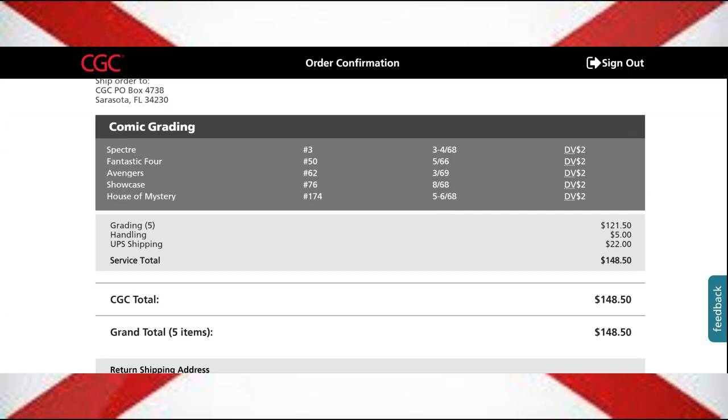Now, if you notice right here, I'm not going to show you my return shipping address, obviously, but here's the grand total, CGC total, right here, they're the same thing. And here's that breakdown, the 22, the 5, and the 121.50, and what it's for. And then you can see here, again, we have all the titles, all the issue numbers, the dates, and the declared value. And then ship order to. This is when you're shipping United States Postal Service to CGC, the address you use is P.O. Box 4738, Sarasota, Florida, zip code 34230. And you can find that. It's really easy if you don't know where that is.